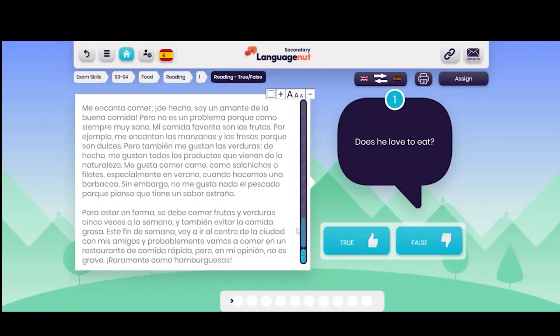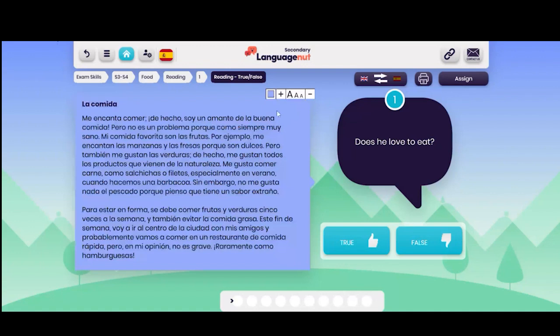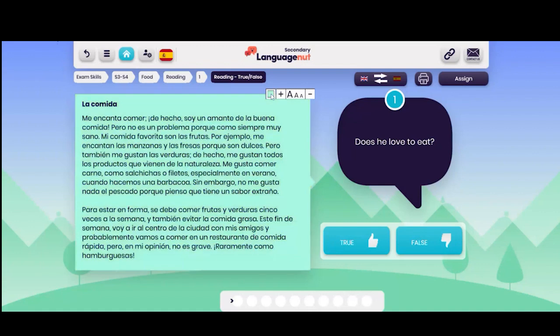You can also change the background colour. Let me do that. Yeah, there we go. To help make it easier to read and see for pupils depending on their individual needs. Just go back to white for the moment. Find it. There we go.